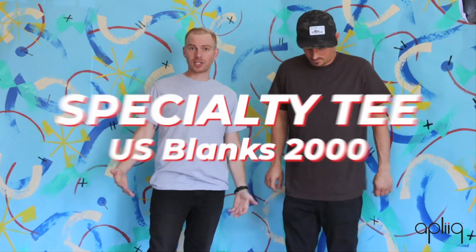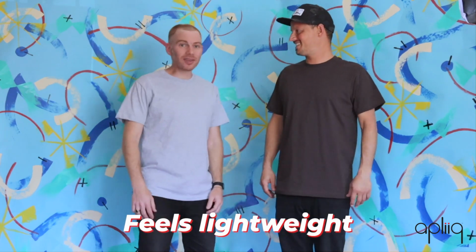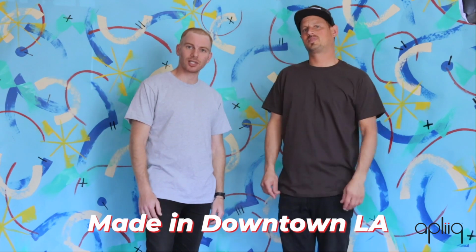Great environmental shirt. For our final premium, or shall we say specialty product, we are dealing with the US Blanks 2000, US 2000. This shirt feels great. I'm not gonna lie, it feels really good. I hardly feel I'm wearing a shirt. It's super soft when I touch it. It fits nice. It's just like a solid t-shirt made in downtown Los Angeles.